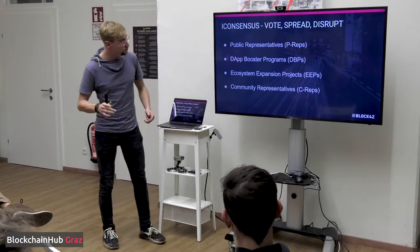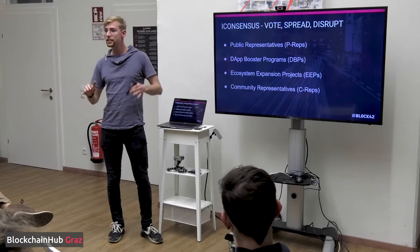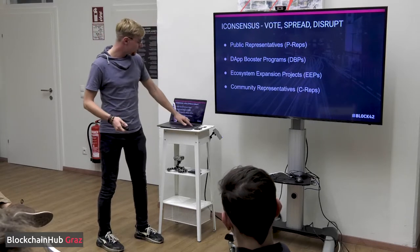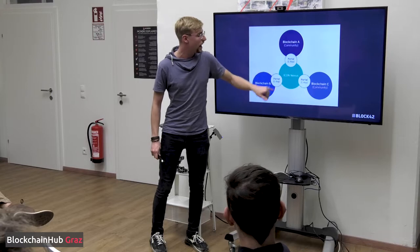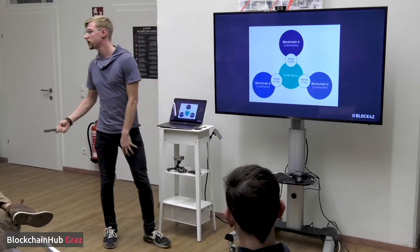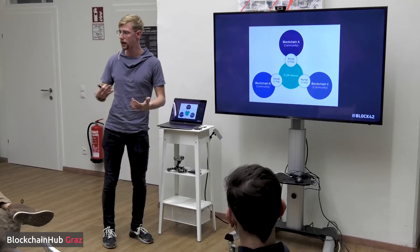And the last part is also very interesting, the community representatives, or CREPs, because this is the glue that holds all blockchains together. You can see here, for example, as I said, we have blockchain A, B, and C. In the middle, there's ICON, and the CREPs are the portals to these other blockchains. They create transactions from Ethereum transactions so that we all can use it in the ICON network.